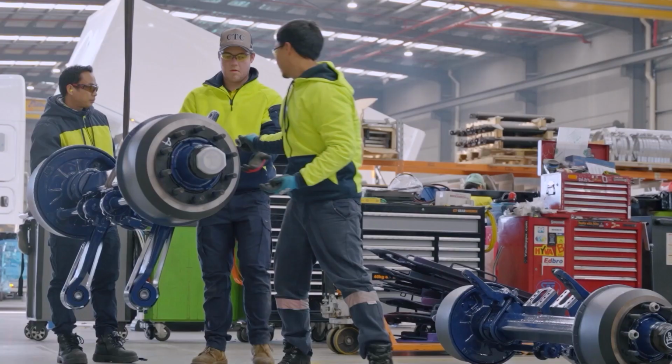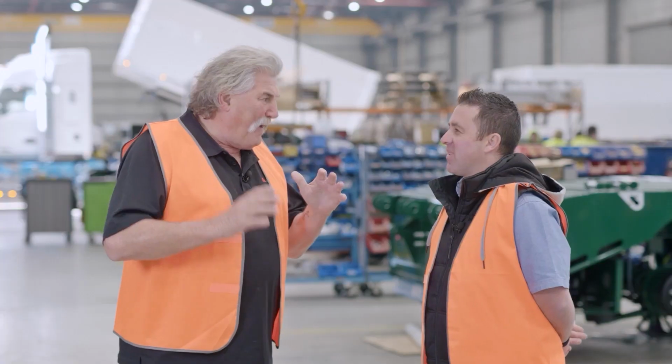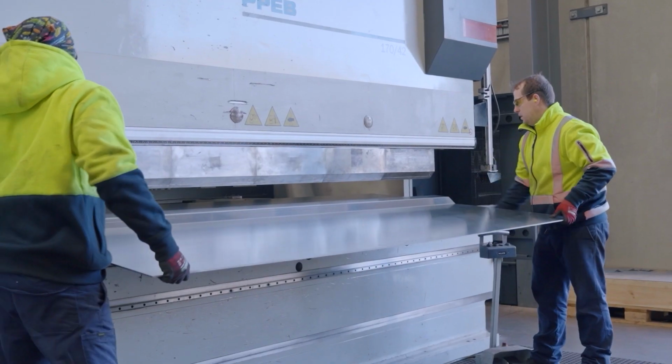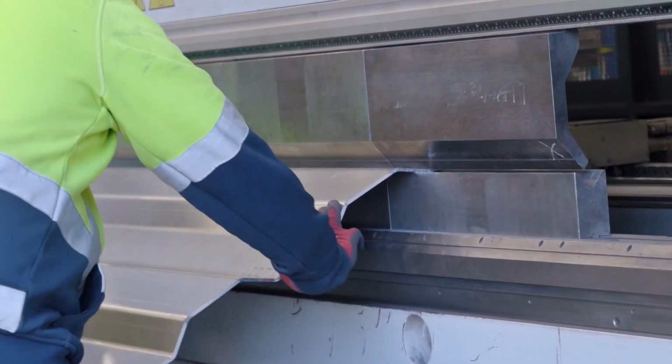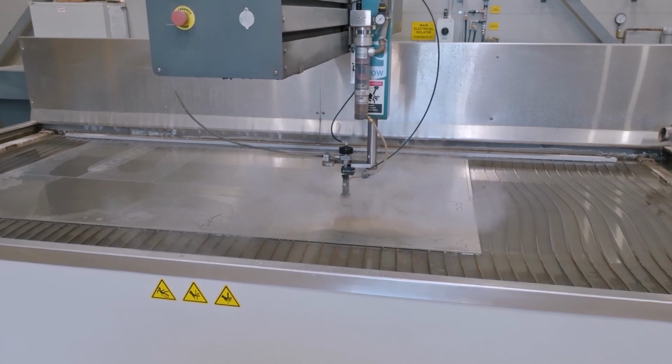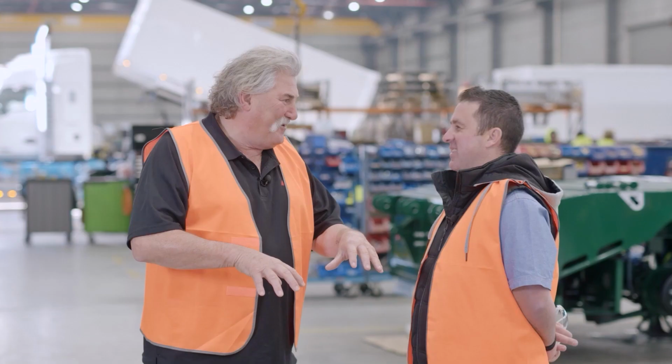Okay, now, end-to-end, right? Explain what that means. End-to-end, everything's here. We start from chassis work, right through to producing the bin, to mechanic, hydraulics, electrical. Nothing gets subbied out, it's all built in this one factory. Right in here, Australian owned. Yes, right. Ready to go.